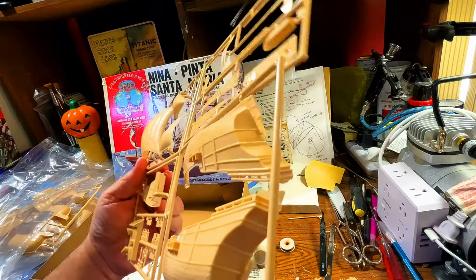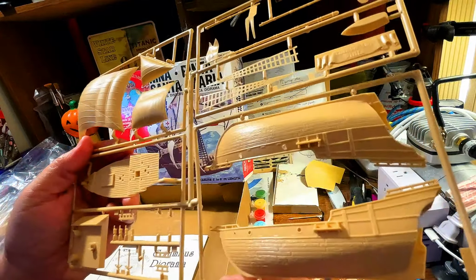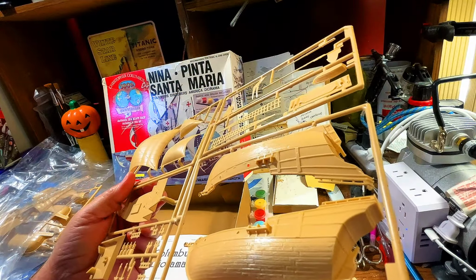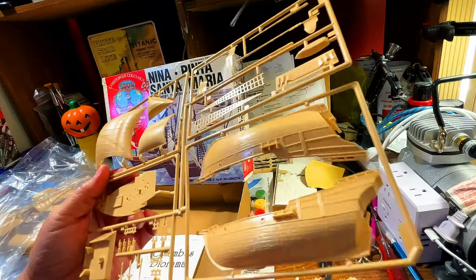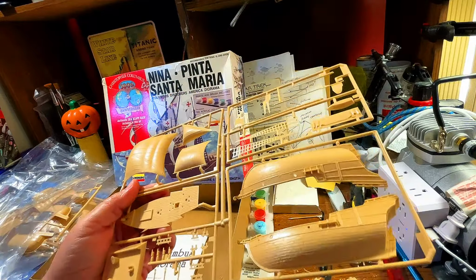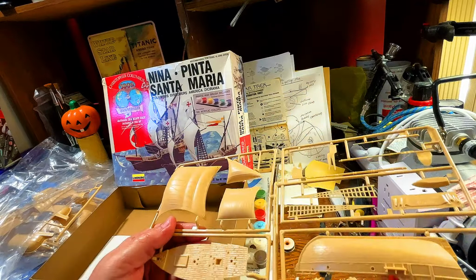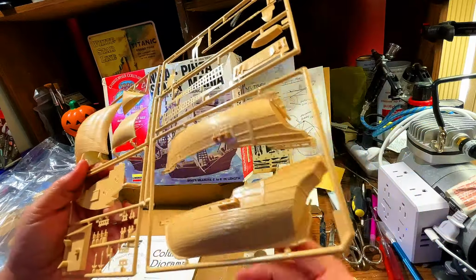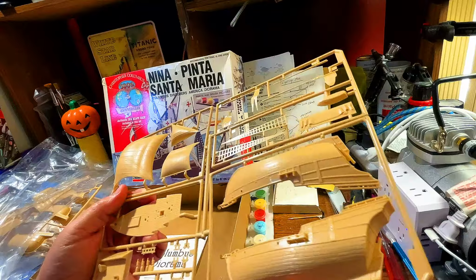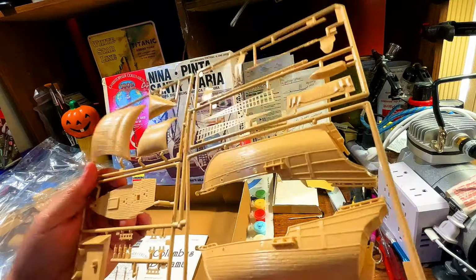You can see again, it's got that beautiful grain woodworking. I think this is before the days where they started to put the copper on the bottom of the hull. I think yeah, this is 1492. I don't know if they had put the copper on the bottom of the ship, if it was just painted. If it even was painted, yeah, more than likely it was painted.